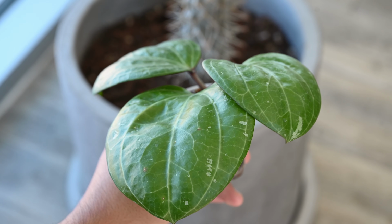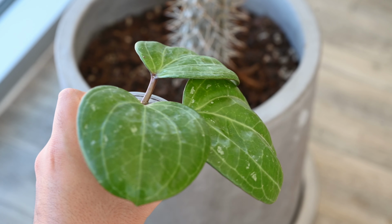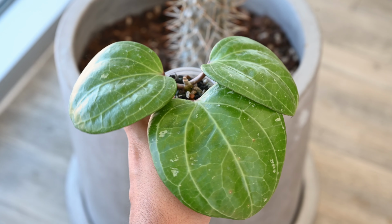Once again, I've only had these for like a week, so I've only had to give them water not too long ago, and I'm just kind of waiting to see how this goes. I haven't actually seen the blooms for either one of these, the SP Germany or the Sarawak. I wouldn't say I'm necessarily someone that shoots for Hoyas specifically for the blooms. I'm definitely more of a foliage individual, but I think a big chunk of that has to do with I haven't had any of my other Hoyas bloom for me.